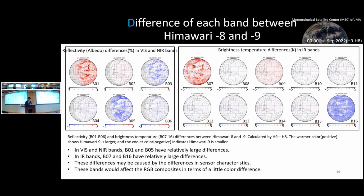These images show the differences between Himawari-8 and 9. Because of wavelengths, visible band and near-infrared bands are calculated by reflectivity, and infrared bands were calculated by brightness temperature. The results were calculated by directly subtracting the Himawari-8 values from the Himawari-9 values for each grid. As you can see, among visible band and near-infrared bands, band 1 and band 5 relatively have large differences, just as band 7 and band 16 have relatively large differences among IR bands. This may be caused by the difference in sensor characteristics.